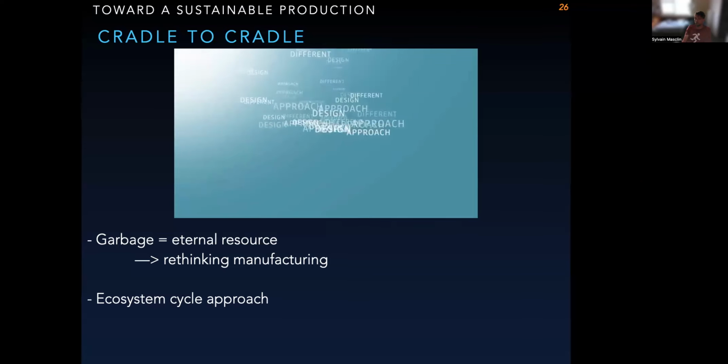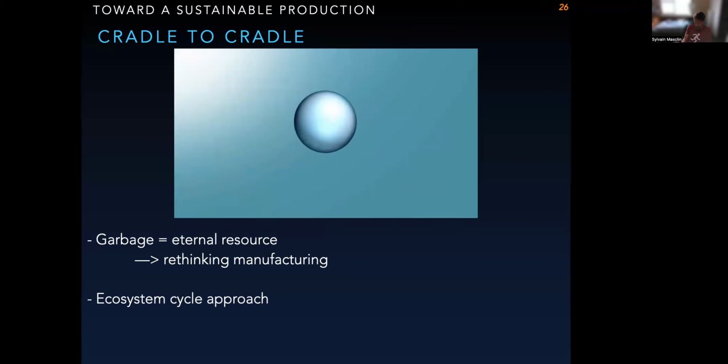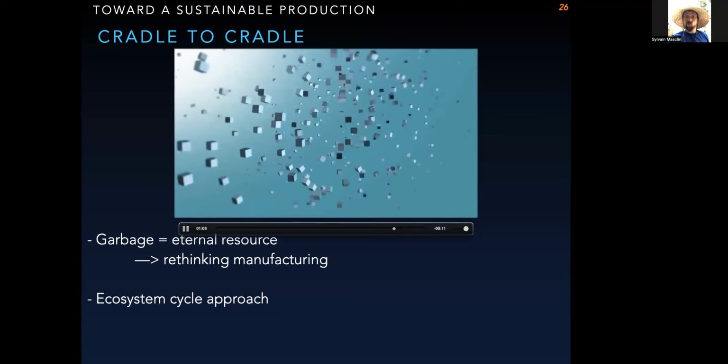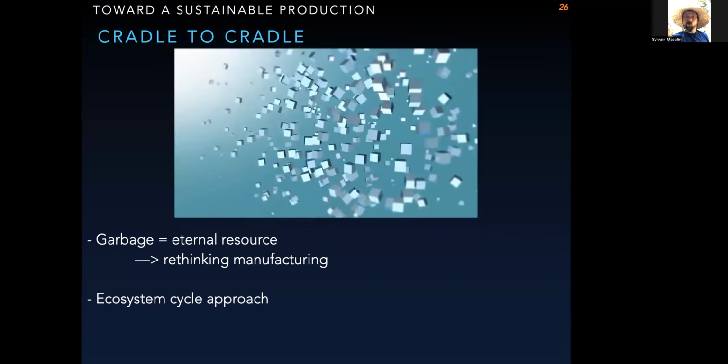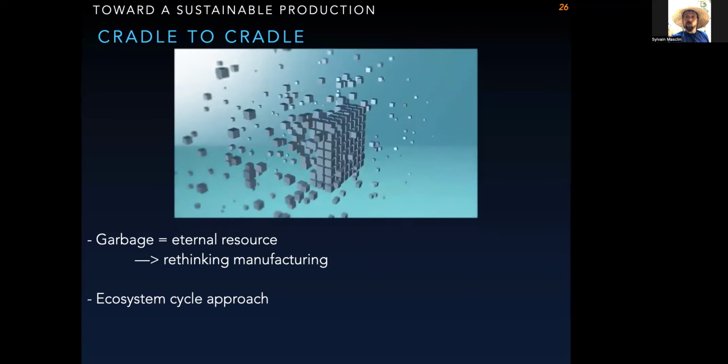This requires a different design approach. The design of a product is optimized for its functionality, beauty, and quality to fulfill the needs of the customer. But in addition, the design is thought through on how to disassemble it and how the used materials are valuable to nature or as resources for the production of new products.